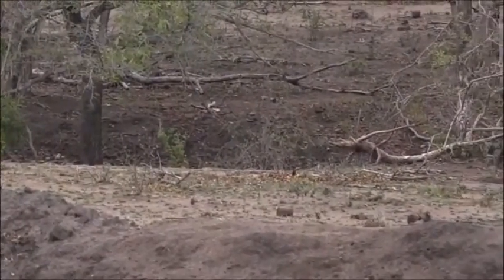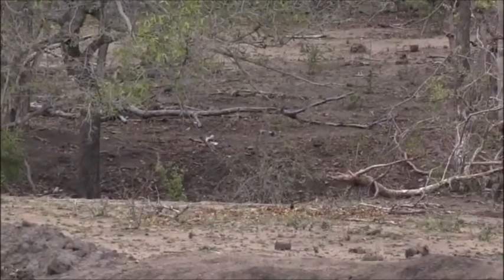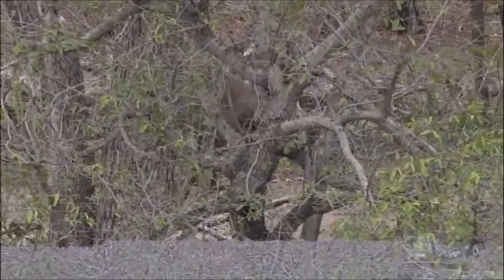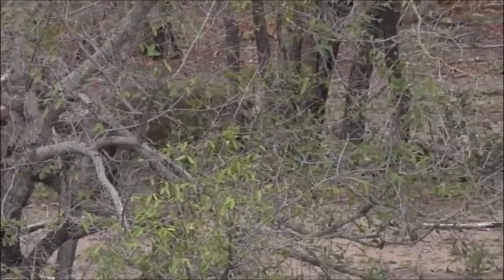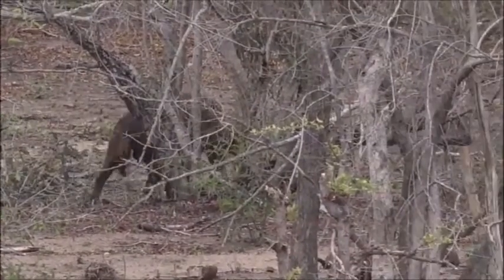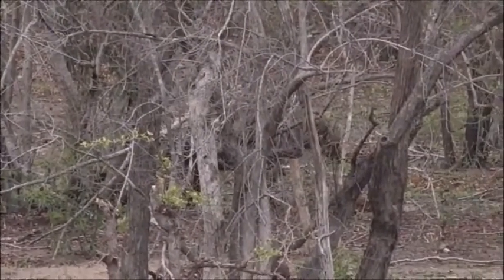She just went down in that. Let's see if she's going to come up. Goes off and over to the other side. I don't know if you saw that, but it looks like her mammary glands are quite swollen. Perhaps she's got youngsters. Maybe there's some cubs. Yeah, it does actually look like she's actively been suckling.